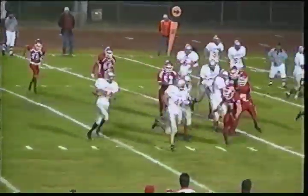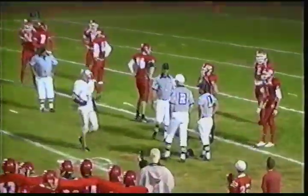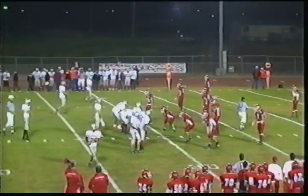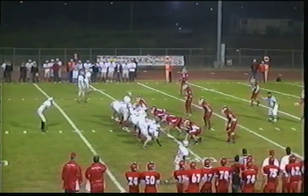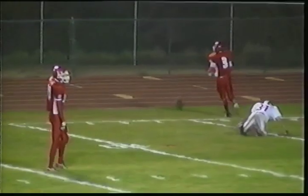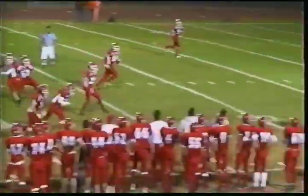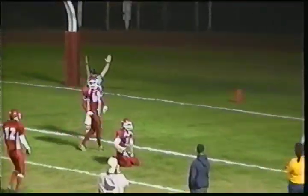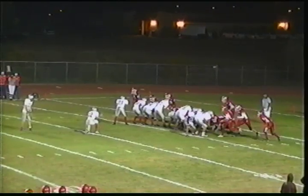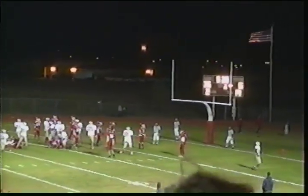Munsey under center, pitches out to his right side, Acuna. Flag on the play. Maybe a block to the back there. Holding against them. Munsey under center. Looking back to pass. Looks to his left side. Overthrows his intended receiver. Munsey under center. Quick pass to the flat. Passes out to a man wide open. Touchdown, Pumas! And he missed the kick. Snaps back. Kicks up. Pumas 7.